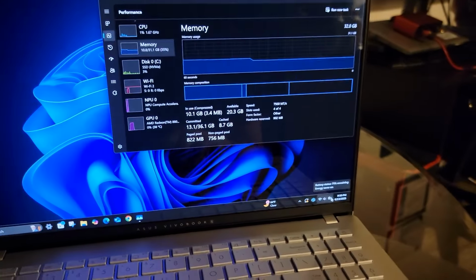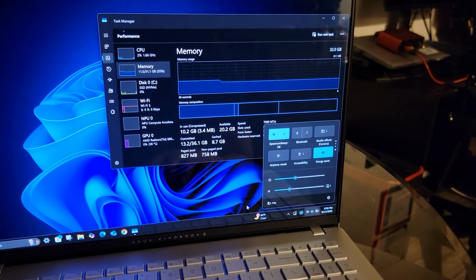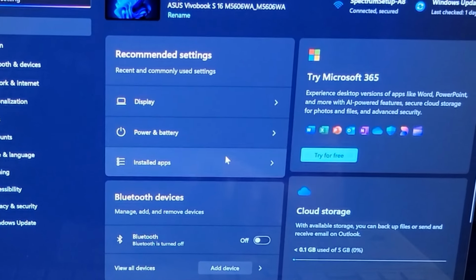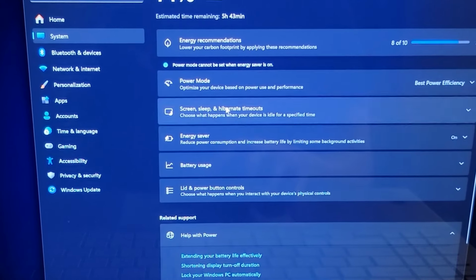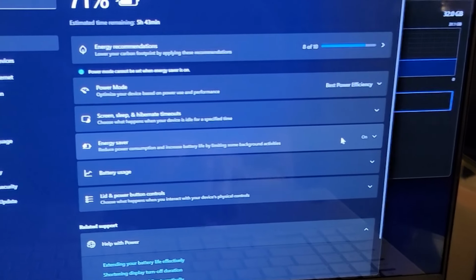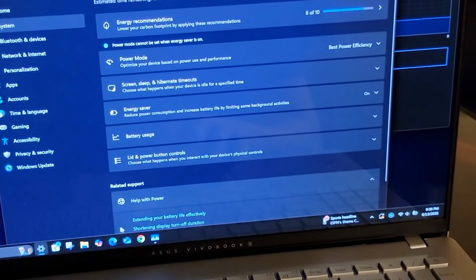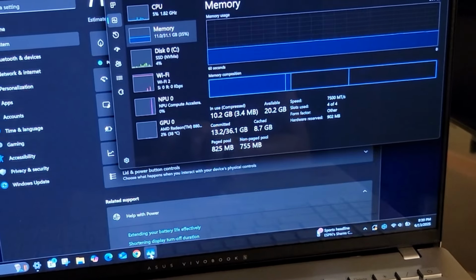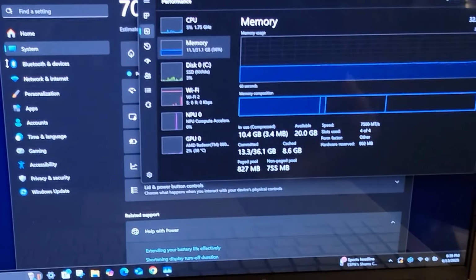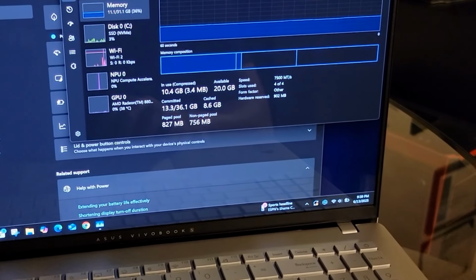Yeah, so battery's at 71%. Like I mentioned, it could be better. Right now it's not even giving me an estimate. But you could do a lot of the power management in settings. So you go to settings and then you go to power and battery. Right now I have it on best power efficiency when it's unplugged, and energy saver just when it's unplugged, and then when I connect it I have it on performance. I also have my fan preset to the very highest, like full capacity, just so that it doesn't get too hot.